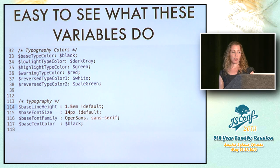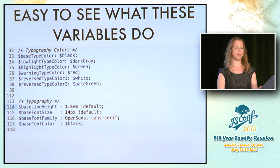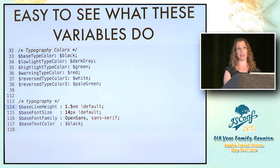So we do that for all different kinds of things. I think at first we focused on colors and stuff like that, but more and more we're pulling different things out of our files and putting them into variables. And it ends up feeling like a big configuration file where you can get things to turn out without making very many changes.